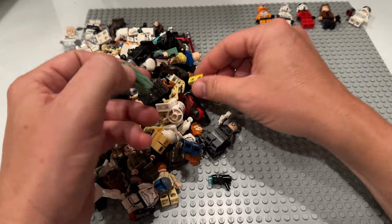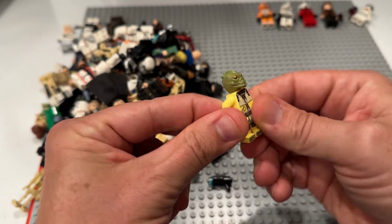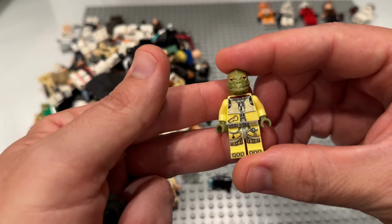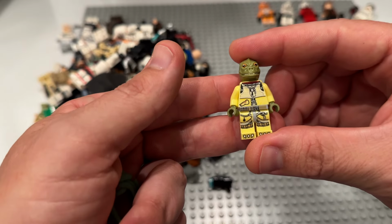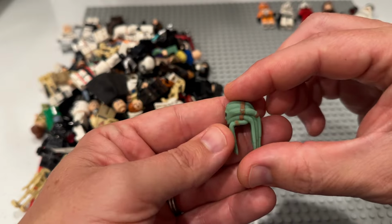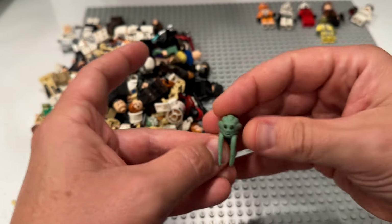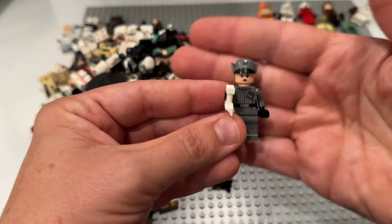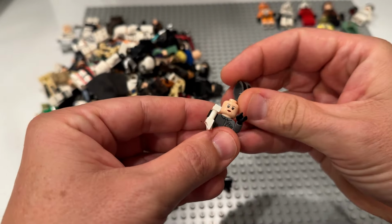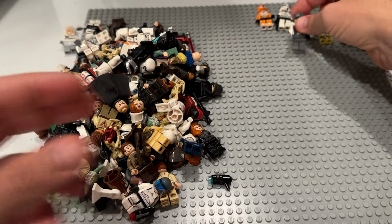Hey, here's a couple of good ones right here. Look at that. There's a Bosk. That's the bright light yellow variety and the olive green variety. I think at this point they're pretty much similar in value, but probably 15, 20 bucks right there. Here's a Kit Fisto head that's in great condition. Look at that paint. That's excellent right there. That's a nice piece. Here's some kind of female officer. I was going to say, is that the Leia head? No, it's not, but good parts and pieces there for sure.